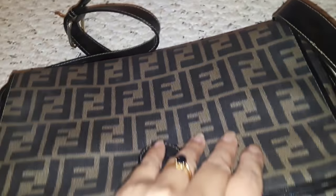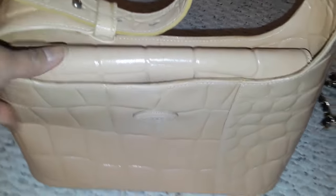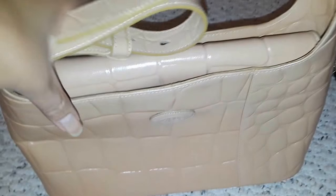And I like this because it's scratch free. I'm gonna keep this for myself. Okay, and this one is a Tods handbag. I like the color, actually.